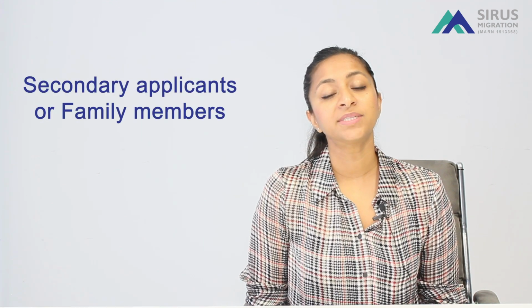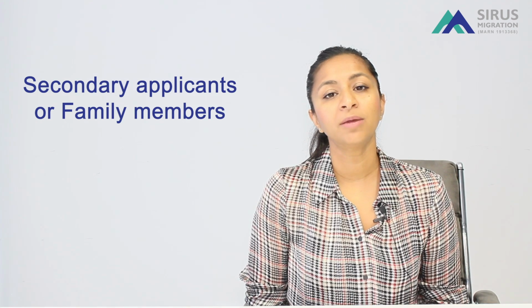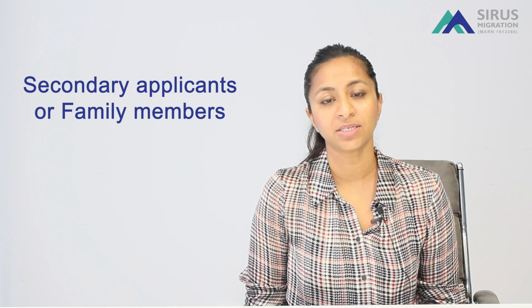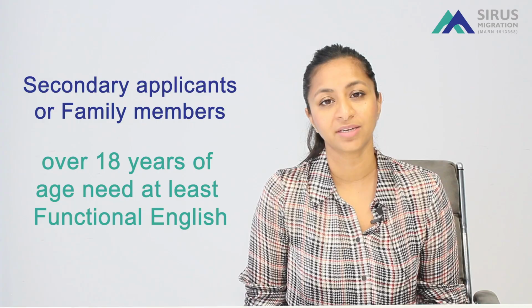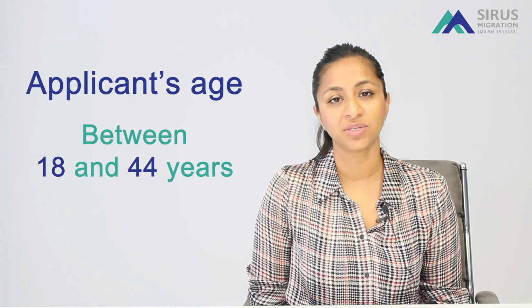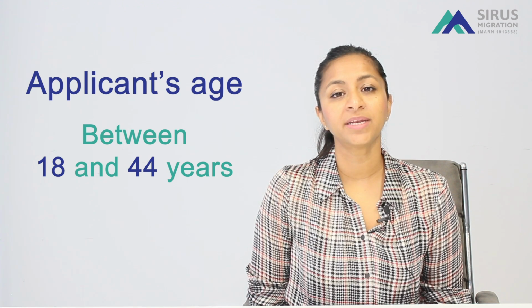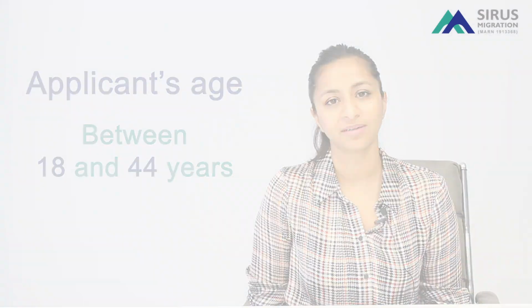All the secondary applicants or the family members of the visa applicant who they're planning to include in this application, if they're over 18, they have to show that they have functional English. Visa applicant has to be aged between 18 and 44, and the visa applicant and the family has to meet the health and character requirements for the visa.